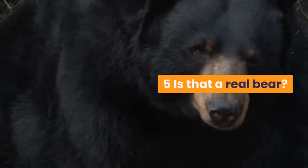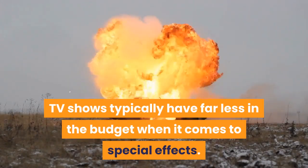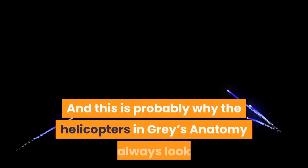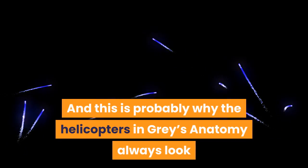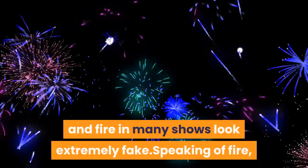5. Is that a real bear? TV shows typically have far less in the budget when it comes to special effects. And this is probably why the helicopters in Grey's Anatomy always look so blurry and why explosions and fire in many shows look extremely fake.